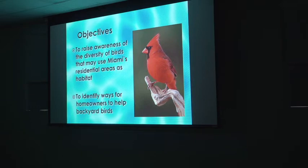So that's one objective, to give you an idea of how many different kinds of birds you can see in backyards here in Miami. But the other objective is to give you an idea of how you can make your backyard more attractive to birds. So at the end of the presentation, I'll give you some ideas of how you can help birds.